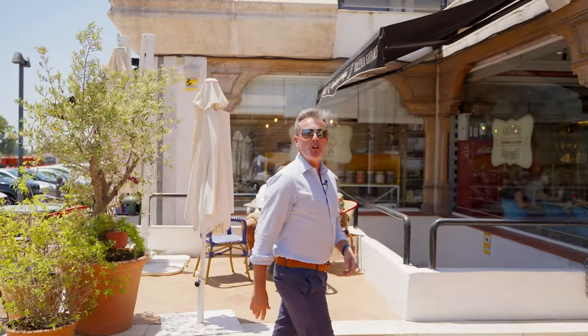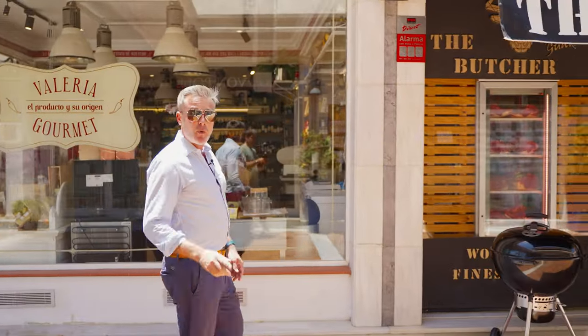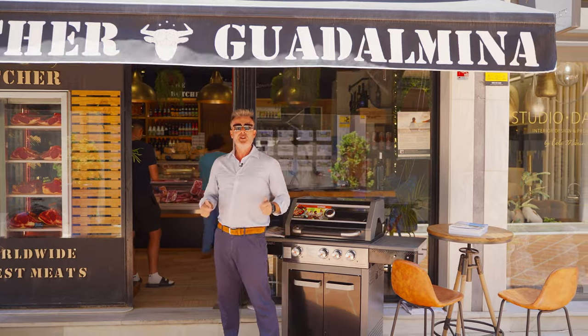So next stop, we're going to stop at the butcher's. And oh my God, probably the best looking butcher in town. And that's coming from a guy. So wait till you see this and wait till you see the meats in this place. This is a butcher that you won't forget. So welcome to Guadalmina Butchers. I can't wait to show you. Wait till you have a look at this.